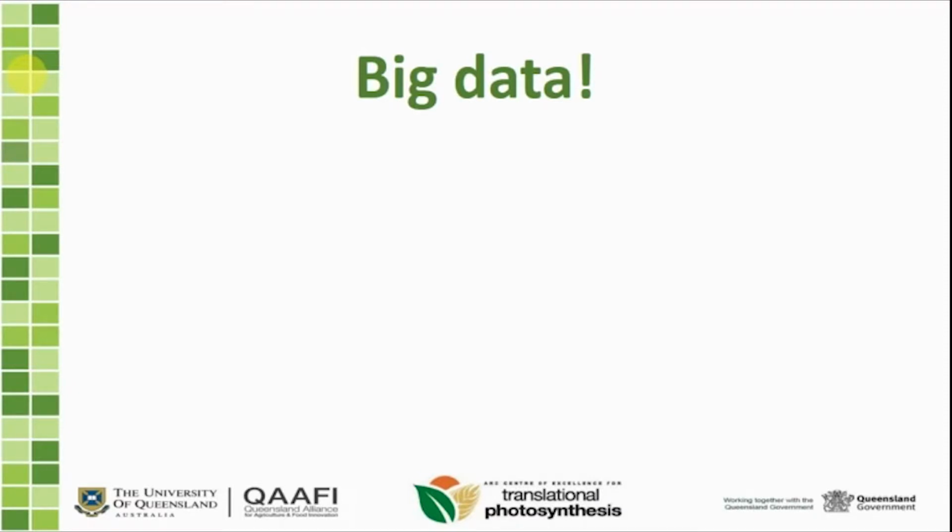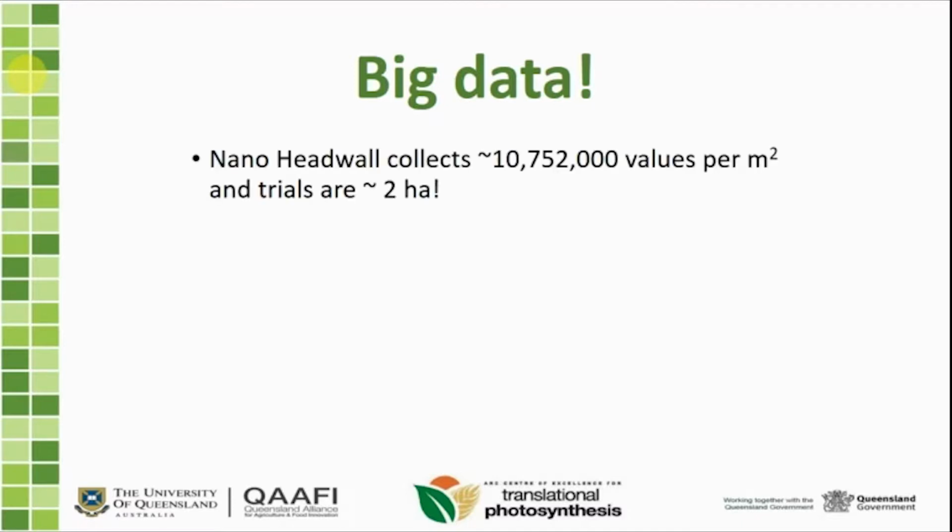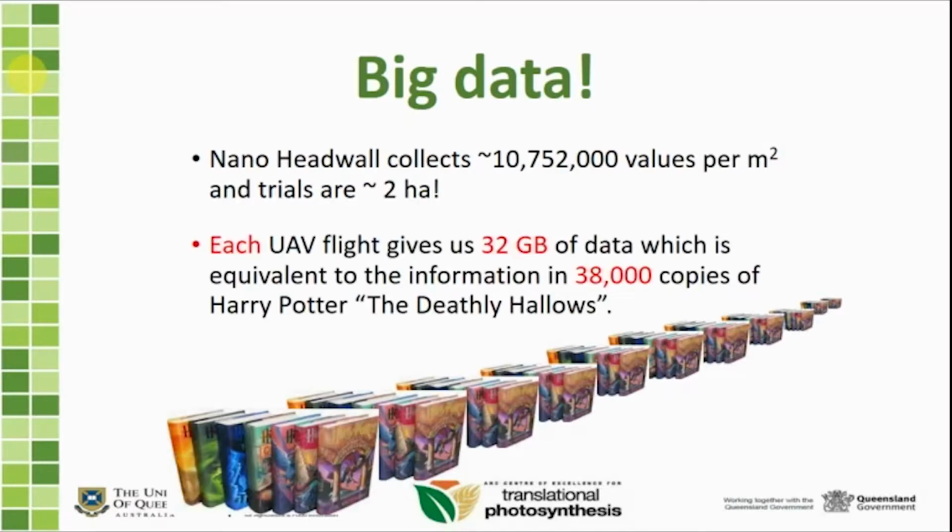But now we're getting a lot of data from these sensors. As you can imagine, if this sensor senses every wavelength of the spectrum, for each run it does you're getting massive amounts of data. For example, the Nano Hyperspec collects 10,750,000 values just per square meter, and our trials are usually around 2 hectares large, so that's a massive amount of data. I use this other example here: each UAV flight gives us 32 gigabytes of data, and that's equivalent to 38,000 copies of Harry Potter and the Deathly Hallows. So just to give you a comparison, I wouldn't want to read these.